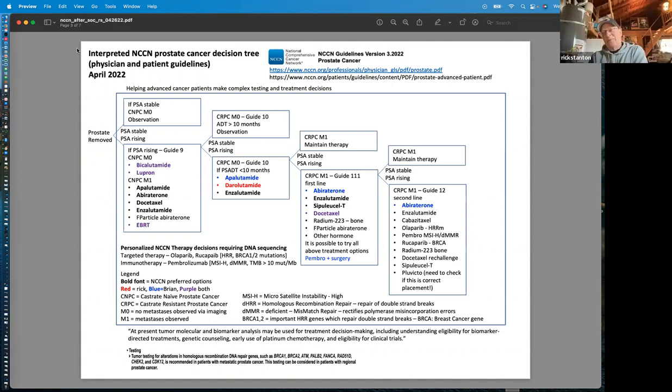Yeah. So I'm really anxious to show you the next slide, because this is the end of the standards, but it's not the end of your life. So what happens when you graduate from the guidelines? Where do you turn? This was the whole emphasis of helping advanced cancer patients make complex testing and treatment decisions. So what do we do after here?